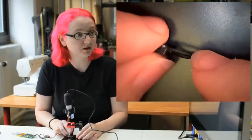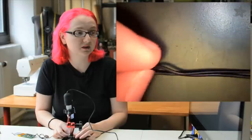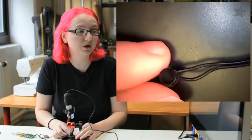Here's the little microphone. Oh, minty microphone. Little teeny guy. Kind of a standard electret mic. Small, but for basic audio, just voice range, probably works fine.